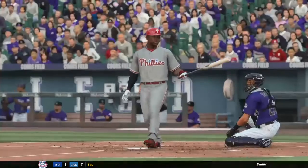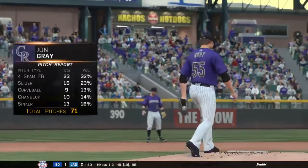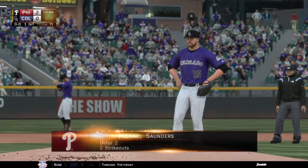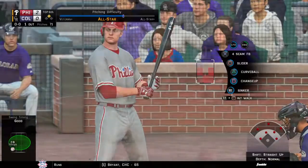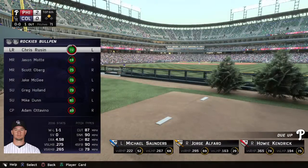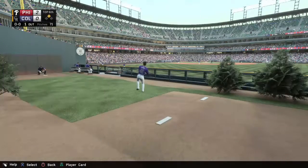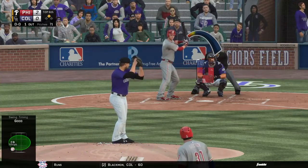Now a foul tip straight into the catcher's glove, and he's able to hang on to record the first out of the inning. He's been able to get outs when he needs them with that curveball, and there you see what his pitch breakdown has been so far. Michael Saunders stands into the box. He's 0 for 2 so far in this one. Now a right-hander has started to get loose in the Colorado bullpen.